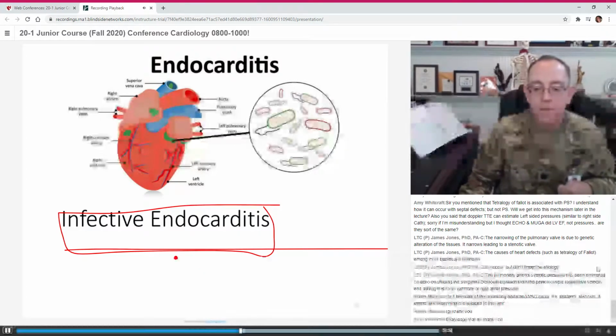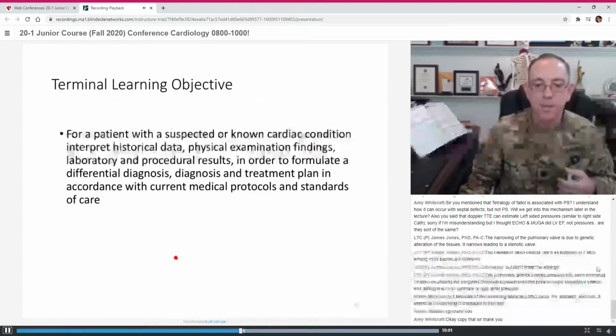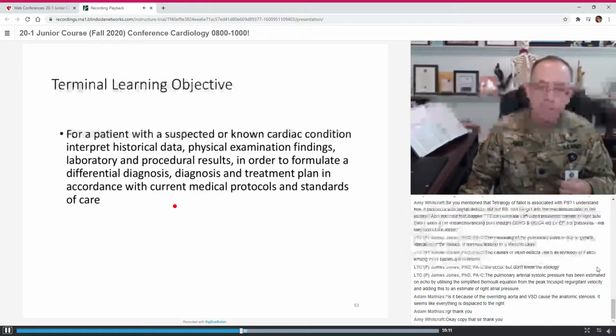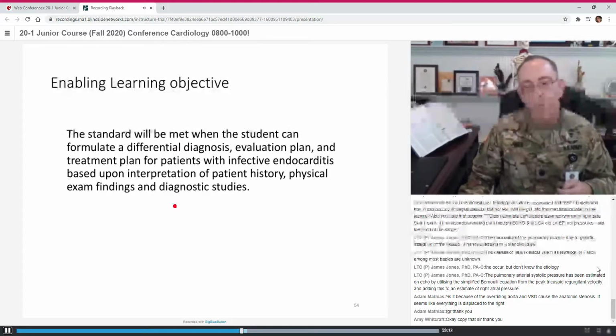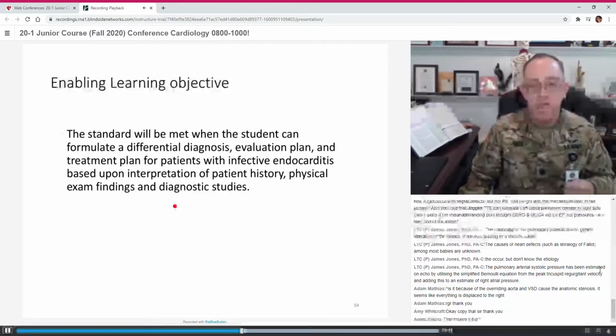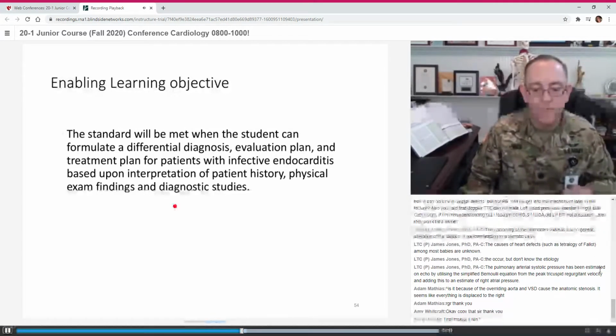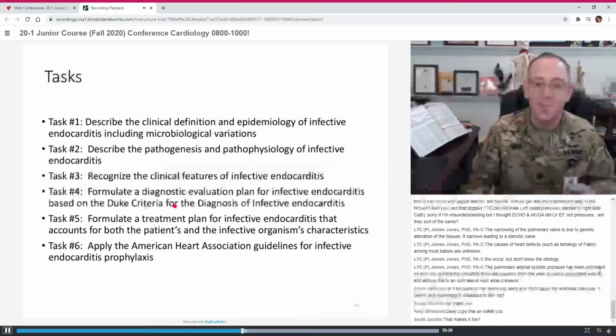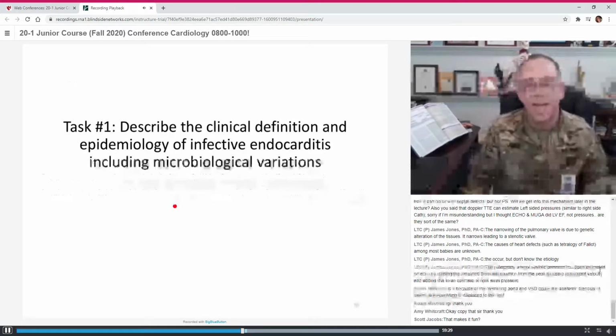This is a fun one because lots of things can cause infective endocarditis, and this is a high stake issue for PAs. We get sued a lot on this because we miss the diagnosis. So let's not miss it. We're going to talk about physical exam and diagnostic procedures. You want to make sure that as a diagnostic clinician you don't miss these things. So we're going to talk about all these tasks and go through them.